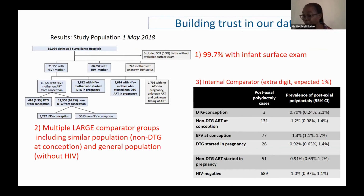But then some of the ways in which we presented our data to help build trust in our results included, the first one was to show high quality of data collection, starting with 99% of infants having an exposed infant surface exam.